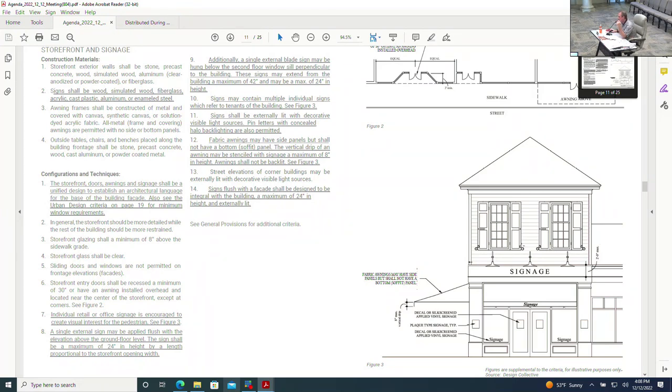This is what a lot of codes call the sign band. So this would be that sign band where you would put some type of wall sign. You can see it's individual channel letters that are lit by gooseneck lighting, and we talk a little bit about gooseneck lighting in the signage section. Or these could be backlit with some type of lighting behind it. So this would be where your wall sign would go.